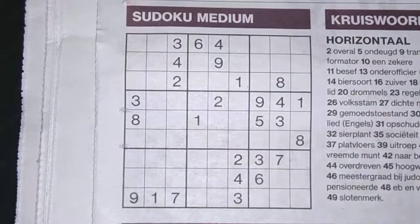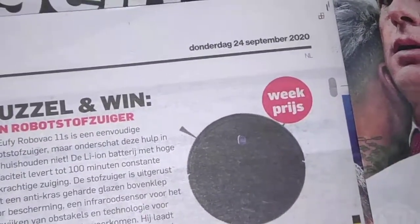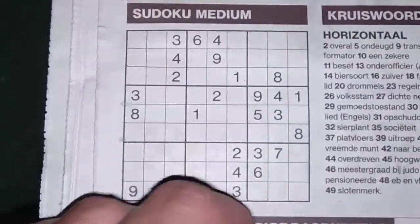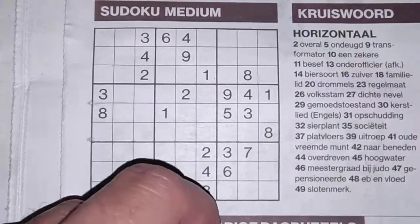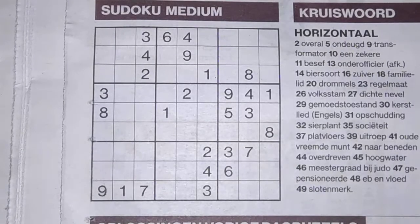Today in the daily newspaper of Thursday, September the 24th, 2020. We have here one regular Sudoku, and this one is a Sudoku medium. In this newspaper, there's also an additional with extra Sudokus. I believe there are 7 extra Sudokus.